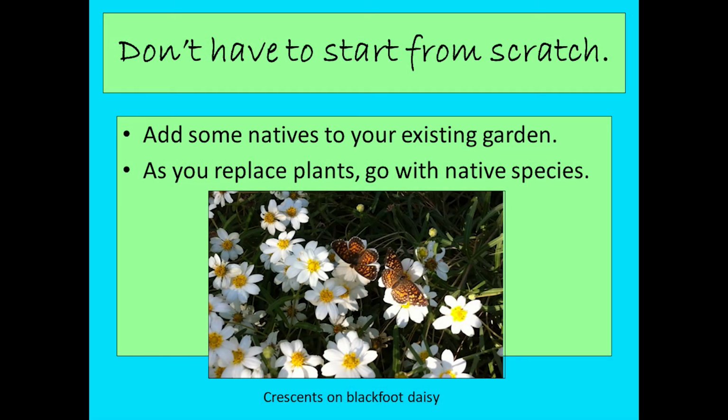Okay, so you don't have to start from scratch and just pull everything out and put natives in, okay? Nobody wants to do that. Nobody's got time for that. So add some natives to your existing garden.